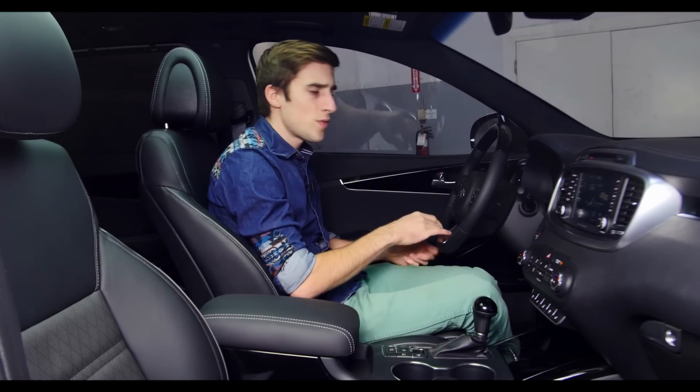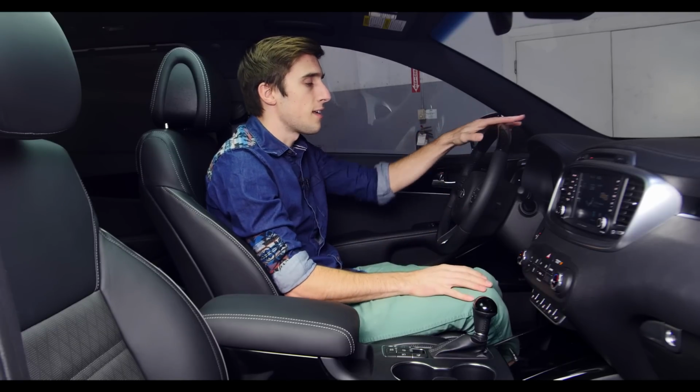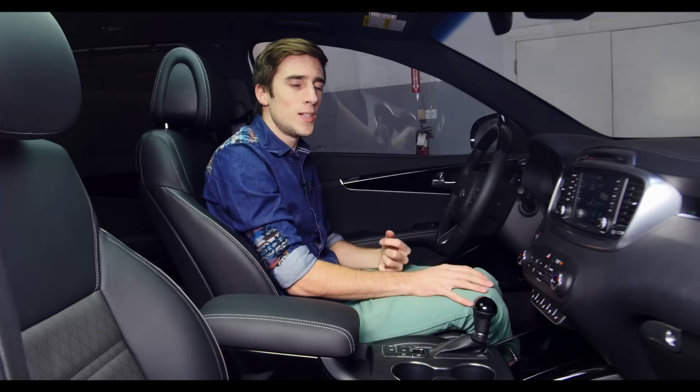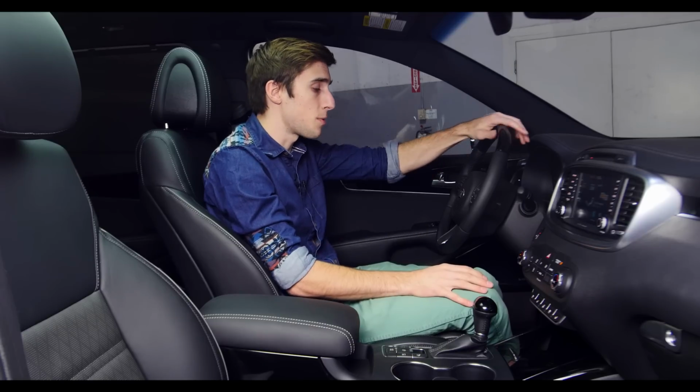I was driving this earlier, and one thing I noticed is that the steering wheel, it's heated, but the top here doesn't see any of that heat, which is probably a good thing because if you've ever driven a vehicle with a heated steering wheel, you'll know that they get really hot, like almost uncomfortably hot. So it's actually kind of nice that this part isn't heated.